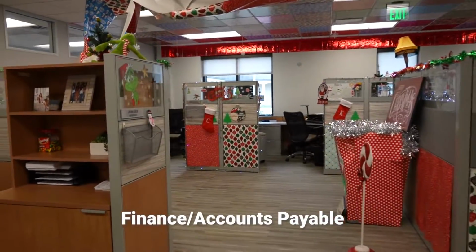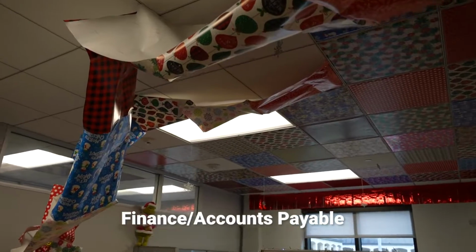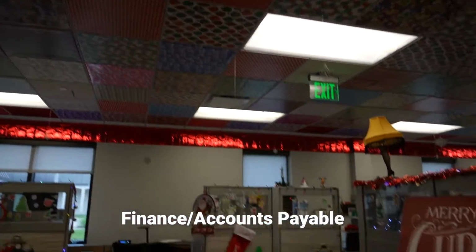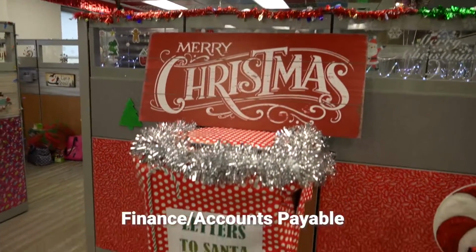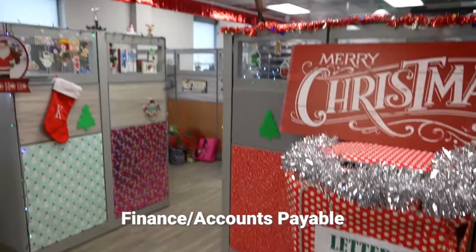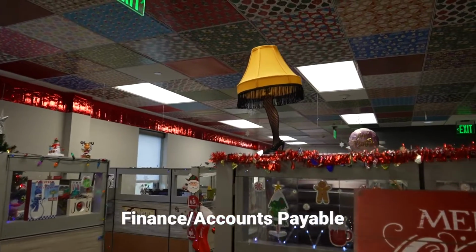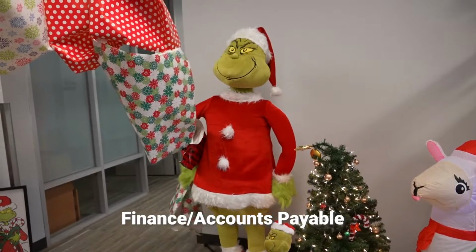Accounts payable, and also home of our finance department. And this is overwhelming. Let me show you everything that's going on. They have a letters to Santa box over here. They of course have got that famous lamp from A Christmas Story movie. What better holiday decoration than that? And then over here is the Grinch.